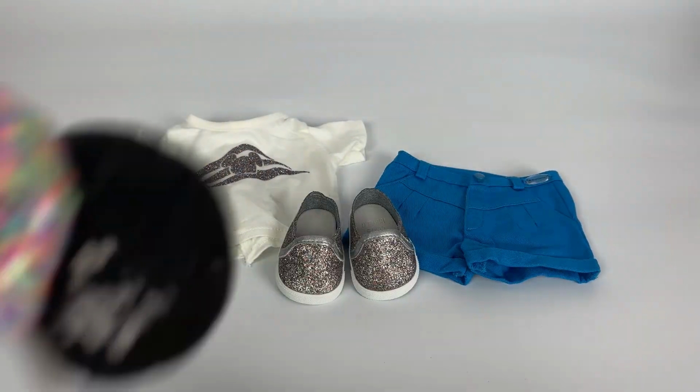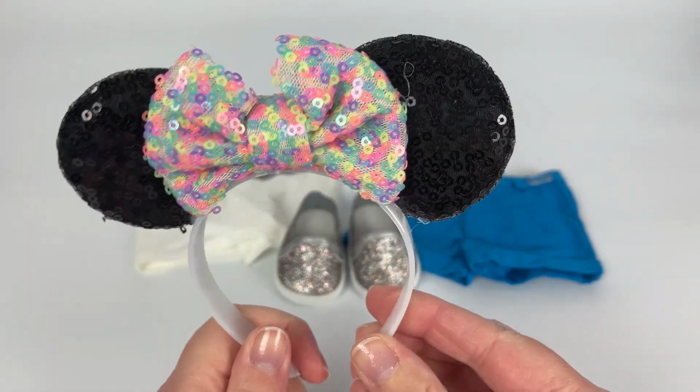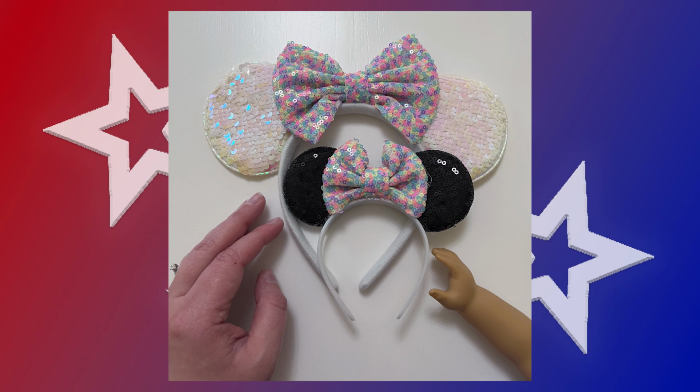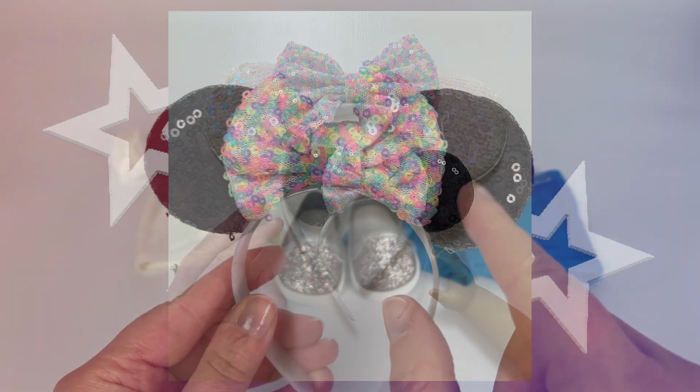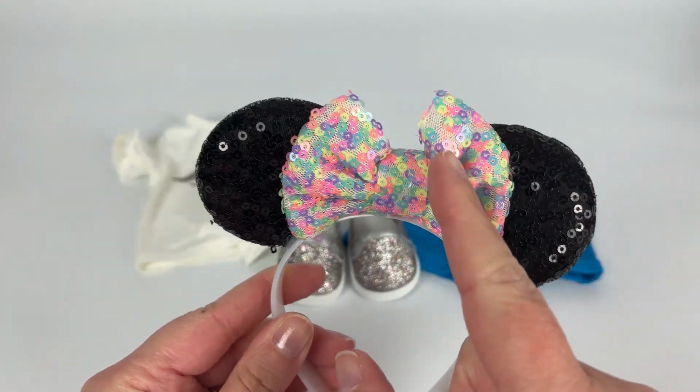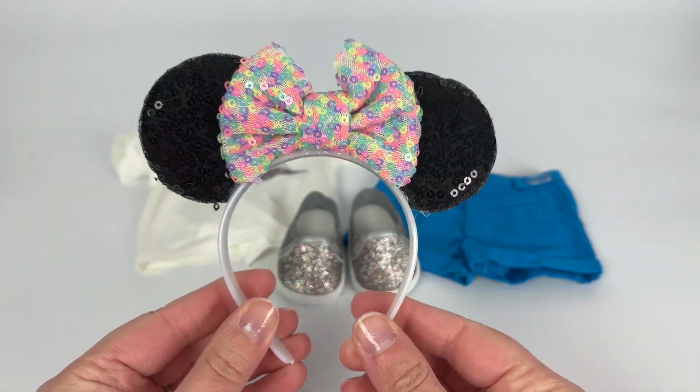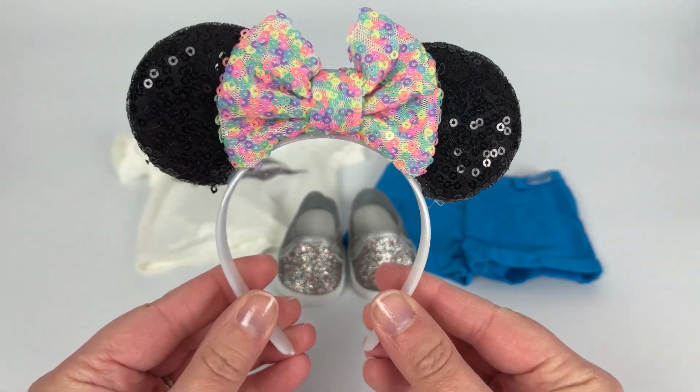Then, of course, she had to have some more classic Minnie Mouse ears. I actually have a pair myself with the same pattern on the bow. Mine just have white ears, but this is just so cute together. And she just needed some Minnie Mouse ears. Of course, absolutely. How cute. I know it doesn't super match with the outfit, but I thought it went together still well.